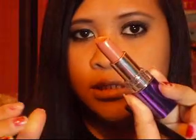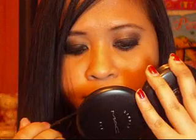Okay, so I'm just going to take the Spotlight Beige, which is a pinkish nude color, and taking my lip brush, I'm just going to clean that off a little bit. And we're just going to put it all over our lips. We're going to apply this in the center of our lips only. Remember, center. That's the key, just the center. I'll take my mirror. And as you can see, it adds a nice shine in the middle.